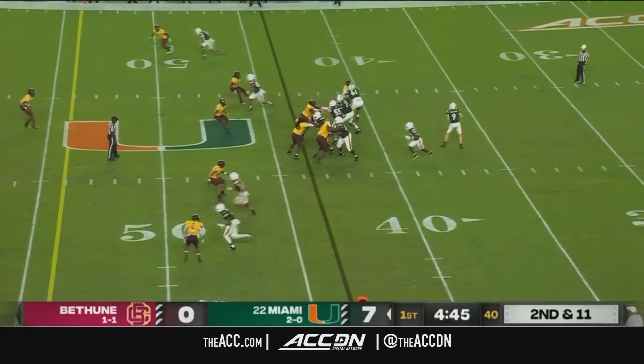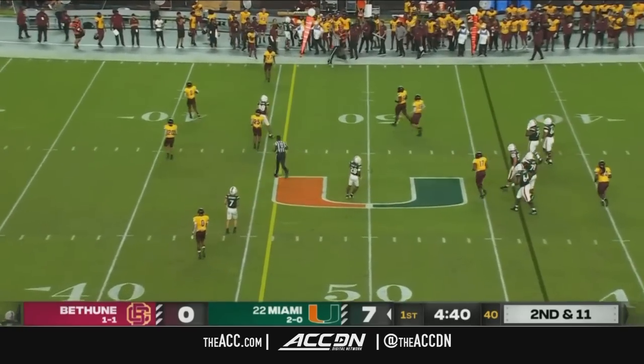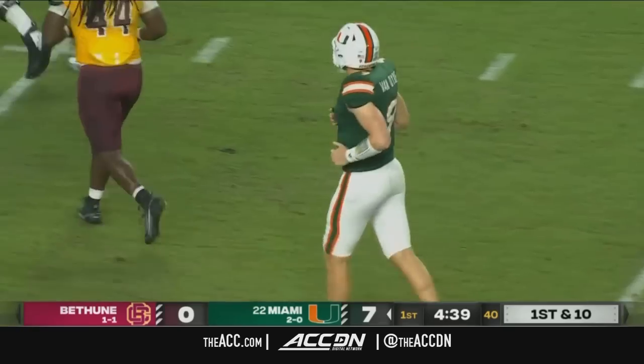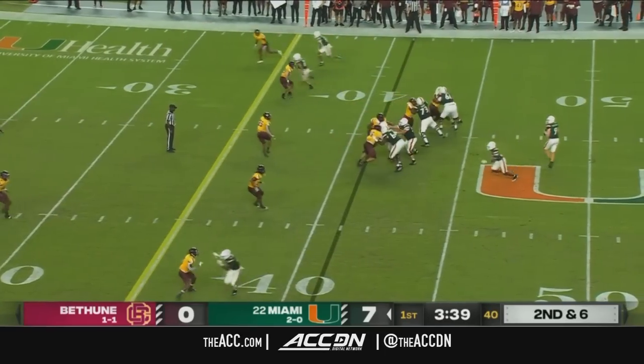2nd and 10 for Miami. Van Dyke, plenty of time, has a man. It is caught and complete for a first down to Jacoby George. A gain of 11 on that one. Young man went from safety to linebacker now.